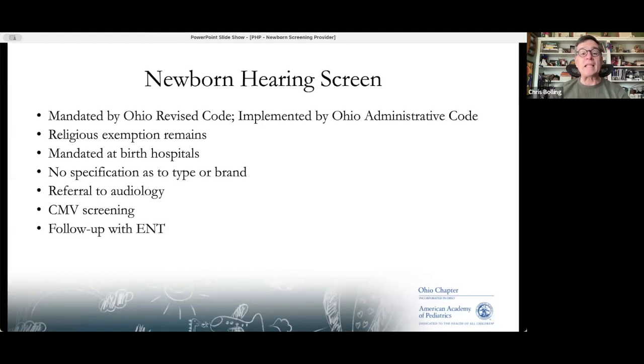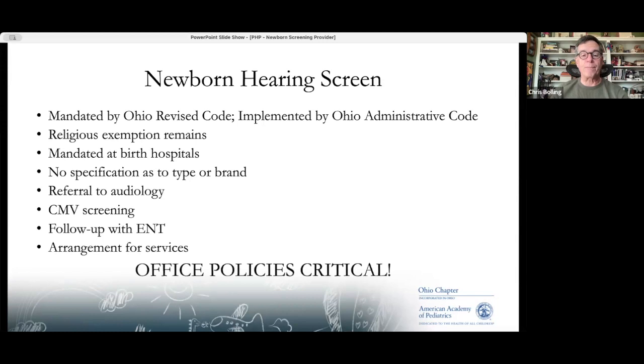Follow-up with ENT is a critical piece of newborn hearing screening, and it's incumbent on all of us as providers of newborn care to know what our ENT referral patterns can and should be. It's also our role to arrange services as we're able to do. Obviously we can't do absolutely everything, but our patients really depend on us to know where to go for appropriate referral.